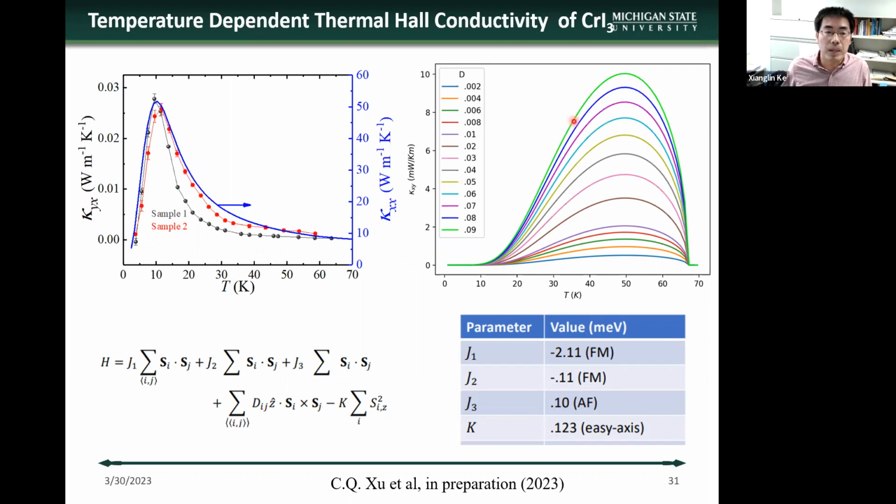And this is confirmed by the calculation done by my collaborator. So in the graph here, it shows the thermal Hall conductivity as a function of temperature calculated with different DM interaction values. For 0.09 MeV DM interaction, which is shown by this green curve, you can see that the calculated thermal Hall conductivity will be about 10 milliwatt per Kelvin per meter, which is about one order larger than we observed in our experiment.